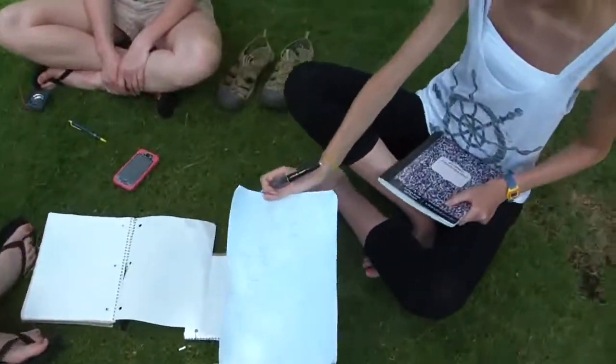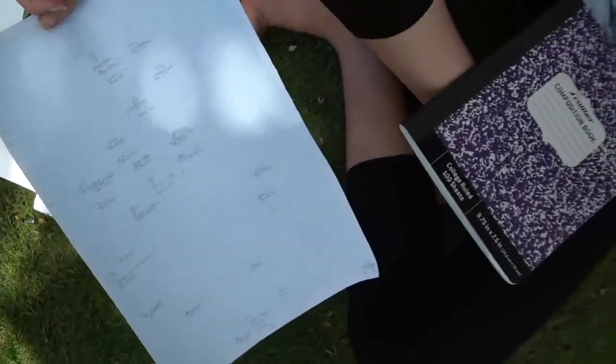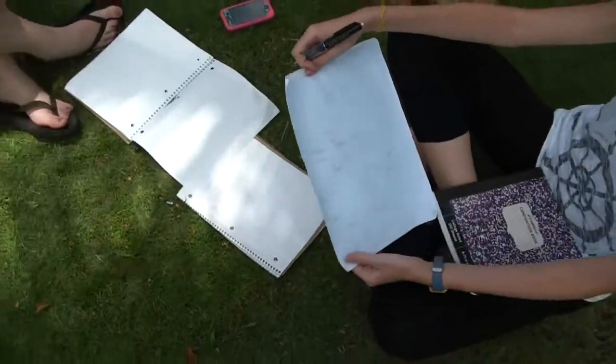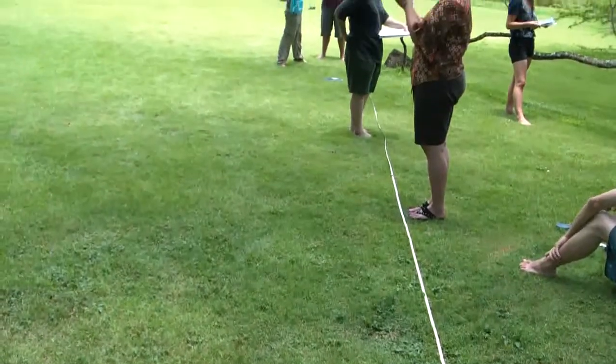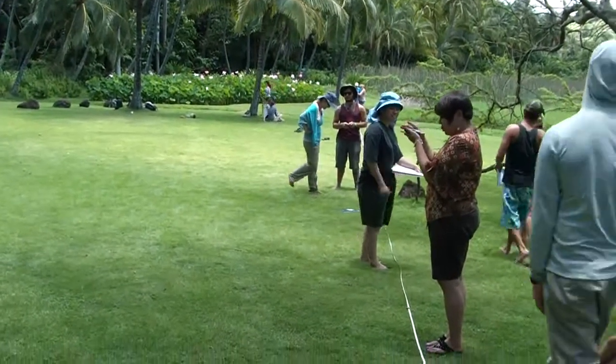Is that okay? Let's see what we're doing here. A little map making. What are we doing today? We're doing some mapping of the Natural Botanical Gardens. Beautiful. I'm weird that way too. I really think maps are works of art, and you guys have exceeded expectations. And that's the end of the map there.